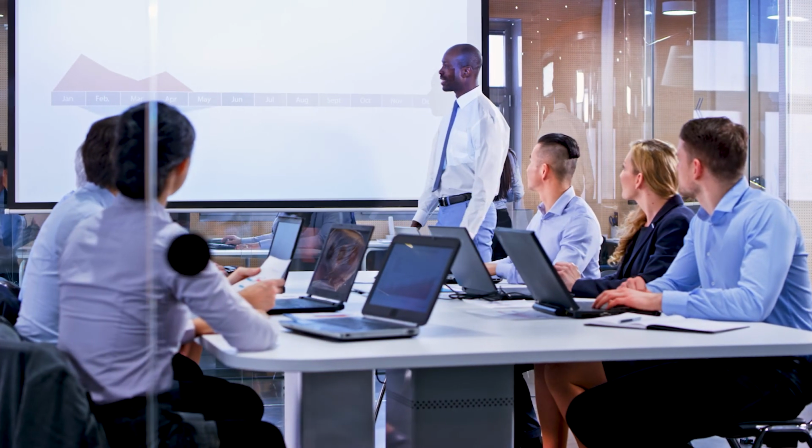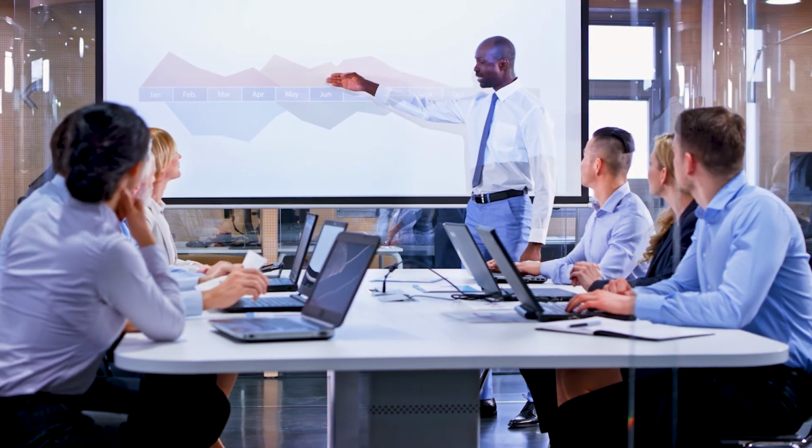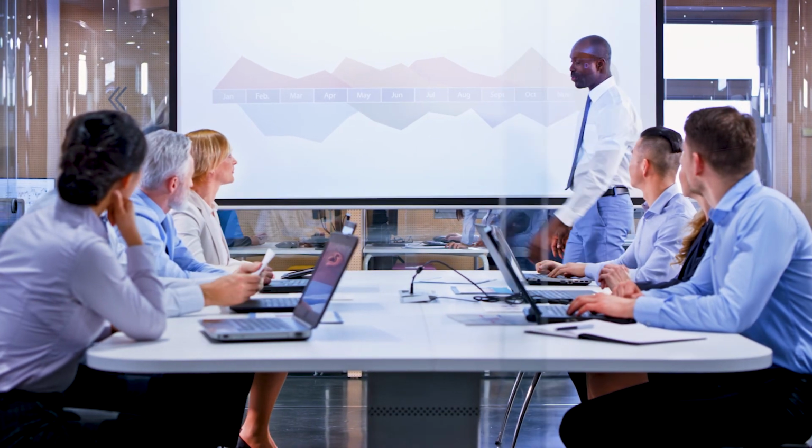Understanding your location's requirements and equipment will set you up for success with the building's extension. These keys to success will help you every step of the way.